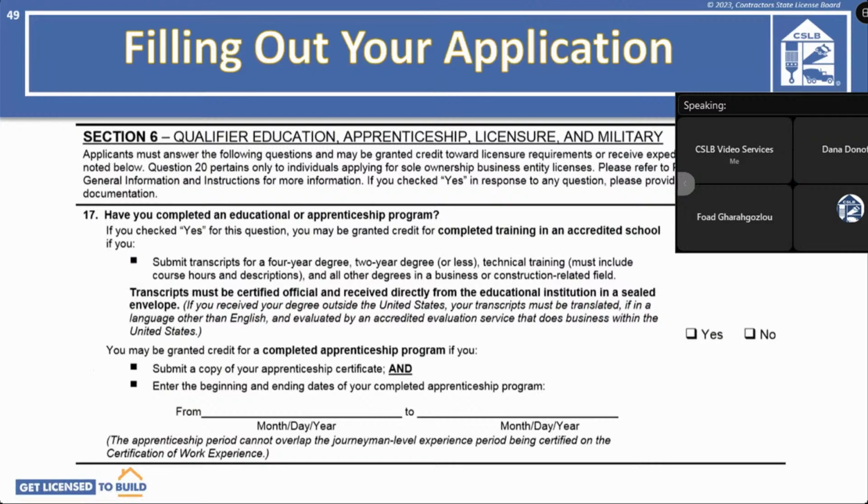Section 5 is a series of yes and no questions, so we are not going to cover those here. Section 6, qualifier education, apprenticeship, licensure, and military. You may be granted credit towards the 4-year experience requirement based on your education.